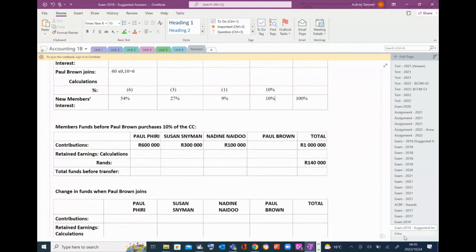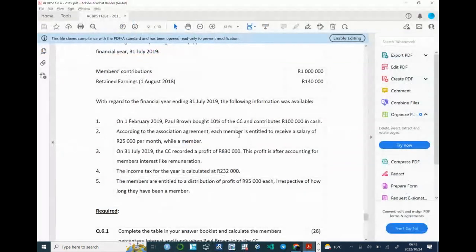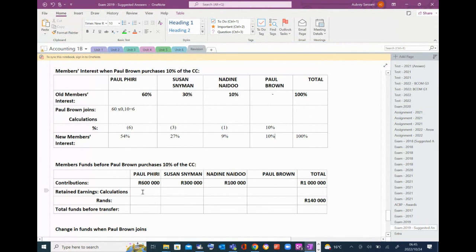Okay. But now the other element of it is we know that retained earnings also needs to be shared among the partners, right? So for starters, what did they say in the question? How much retained earnings is available at the beginning? 140,000, 1 August. And this person joined 1 February 2019. Okay, cool. So then we say, okay, how then are we going to split these retained earnings?